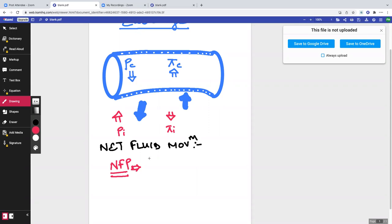PC, there you go. So let's subtract the net hydrostatic pressure first. That is PC minus PI. And from this, can we subtract the oncotic pressure? For example, this oncotic pressure is trying to pull the water in. This oncotic pressure is trying to pull the water out. Oncotic pressure inside the blood vessel is higher than the oncotic pressure outside the blood vessel. So in order to calculate this, can we write pi C minus pi I? Yes or no?